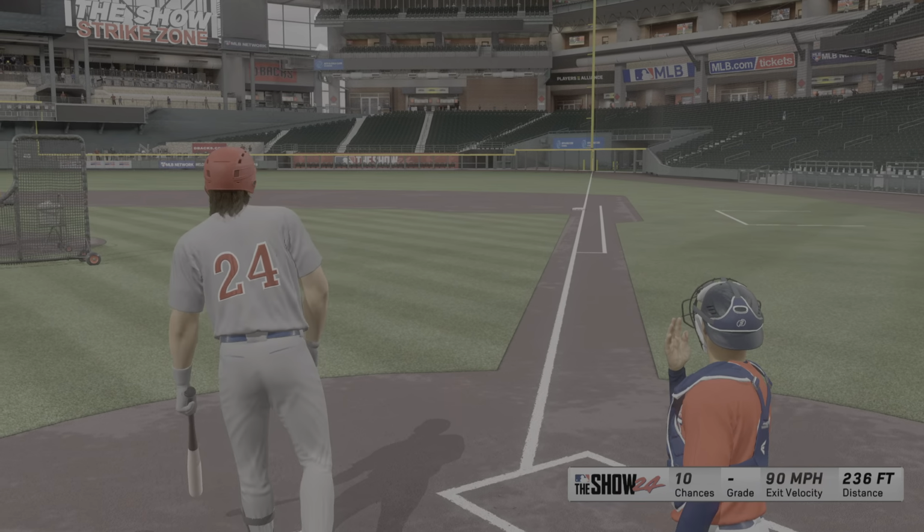Check swing. Did the bat break the plane? Yes, it's a strike. One. Here we go now, huh? Out in front and foul to the left side. Tying run in scoring position. Here in the top of the second.